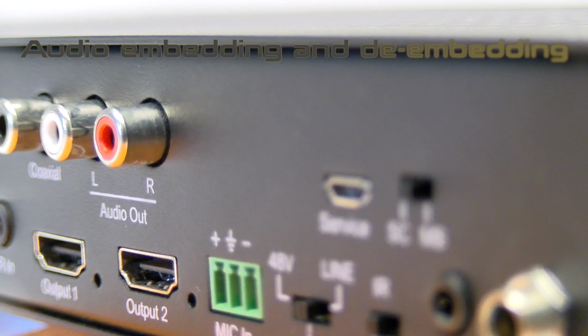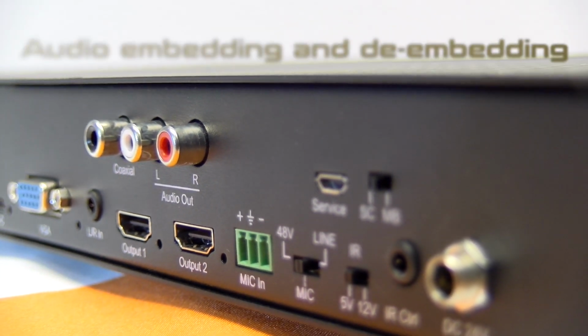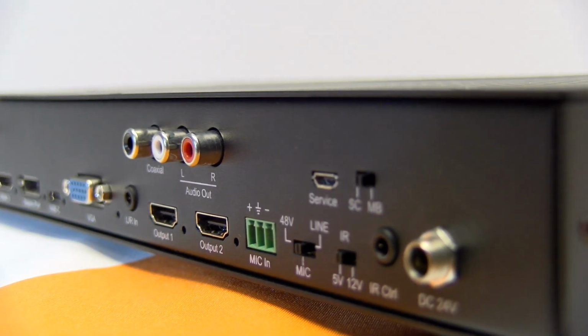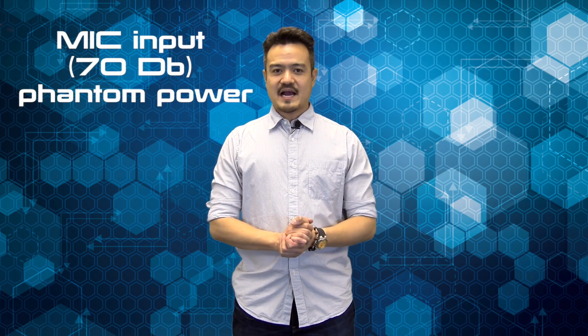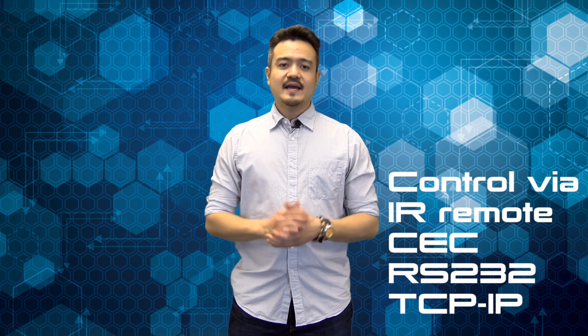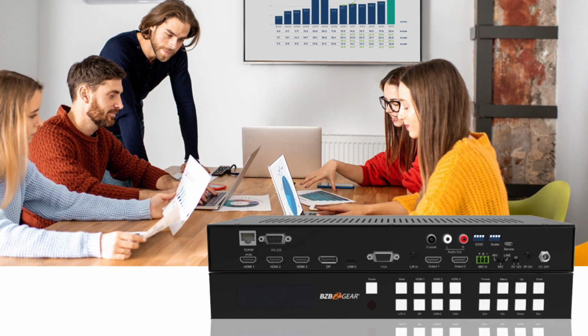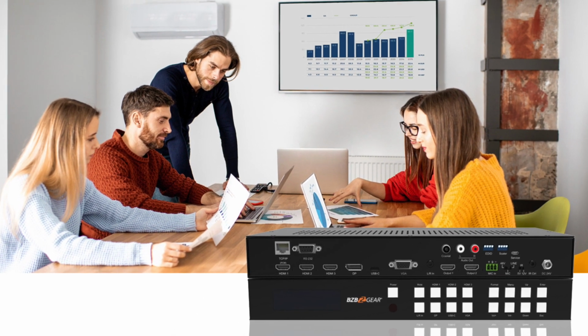For applications requiring HDMI audio to be separated or de-embedded for amplification, this unit provides both RCA analog and digital coax outputs for audio extraction. As a bonus feature, there is also a mic input with 70D phantom power. By offering front panel control along with IR remote, CEC, RS-232, and TCP/IP connections for third-party control, this unit is ready for virtually any professional business environment utilizing today's newer technologies.